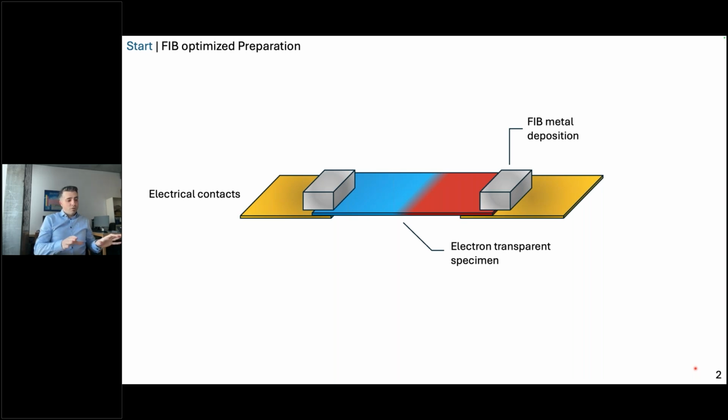So if you want to try biasing and your aim is to do biasing with targeted devices, so cut out a PN junction or transistor or something out of a chip and put it between two contacts, please do not make the same mistakes that I made. Just grab your FIB optimized E-chips and start without the membrane, because the membrane took me at least 3 to 4 years to figure out how I can eliminate all these problems.